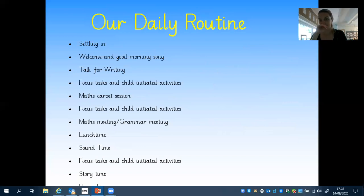Some parents have been asking me about our daily routine. So firstly, when the children come in, they do some settling in, and we've been settling them in with some handwriting for the last few weeks, which they're doing really well with. We've been encouraging them to write on lines on their board. They're doing really well. Then we do our welcome and good morning song.